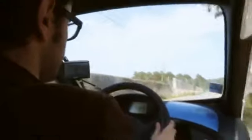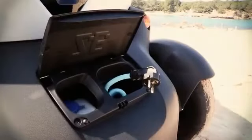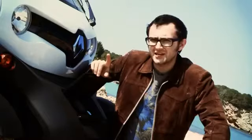The Twizy can offer 60 miles of range at up to 50 miles an hour. And it only weighs 450 kilos, but it still takes 3.5 hours to charge. So say you've got 10 Twizys and one charge point, what's going to happen there?